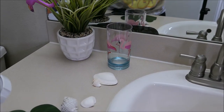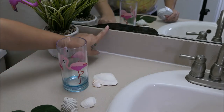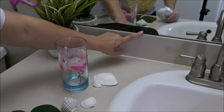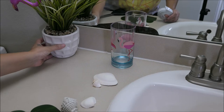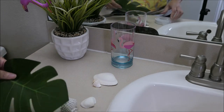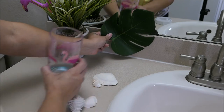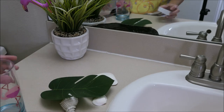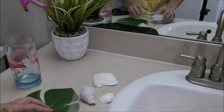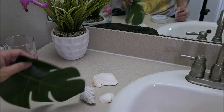Moved in here, we had this black spot on the mirror, and I don't know what that is from, but since we don't own this house, we're not gonna bother replacing it. So we're just gonna leave it just like that. And I think I might stick a leaf over it just to cover some of that, because it's really an eyesore. So let's see how this works.